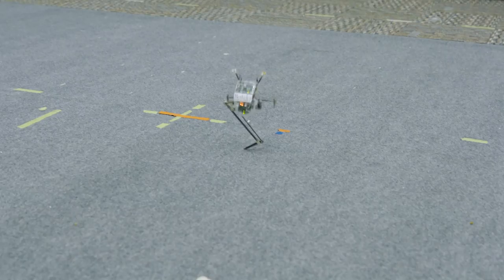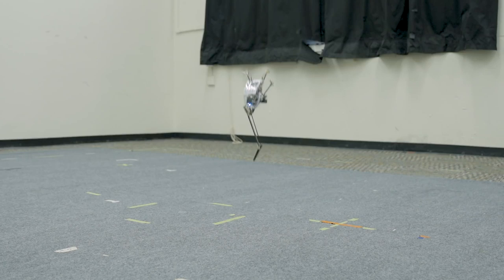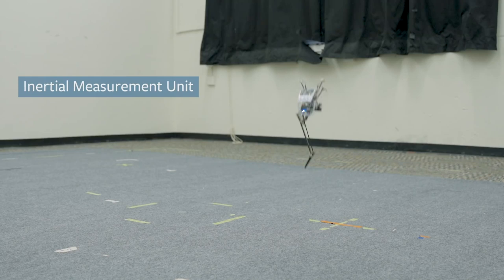Now that SALTO can go to a particular spot, it needs to know which way it's pointed. To do that, the robot has to use its onboard inertial measurement unit, which works like a human's inner ear, essentially giving it a sense for which way is up when it's jumping so it doesn't fall over.